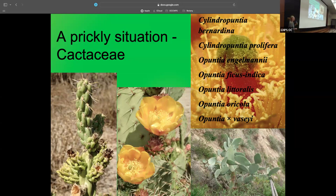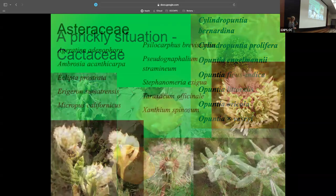Cactus and other succulent stem plants require a little bit of extra preparation in making the specimens. To make a good specimen, you need to make good sections through the flowers in some of the cases, and good collections of stems. It's not terrible, but you just gotta get in there and do it.